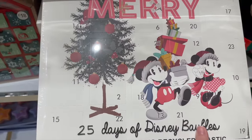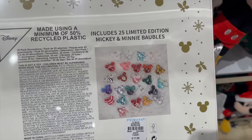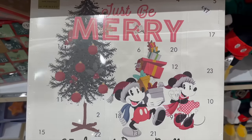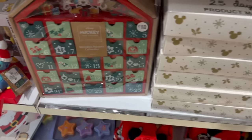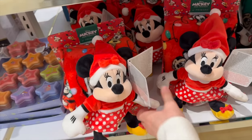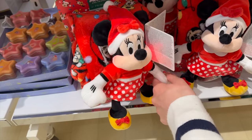Oh, I've had one of these before. So it's an advent calendar and you've got Disney decorations inside. I think I got mine from Big W though in Australia. I've got a wooden advent calendar. Oh, a Minnie Mouse version. Do you think her cheeks light up too? Yep. Stocking holders.